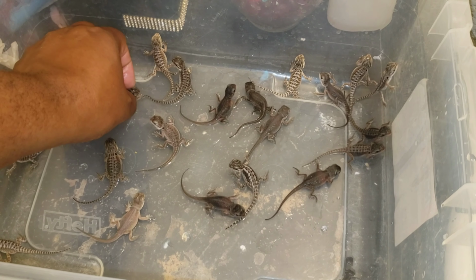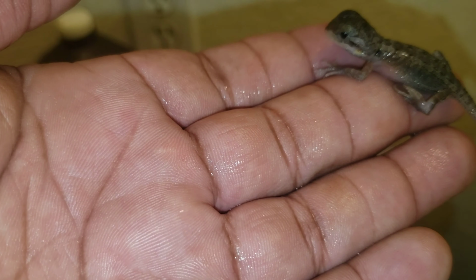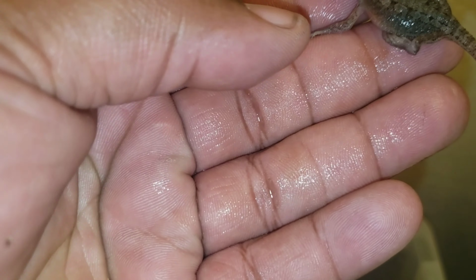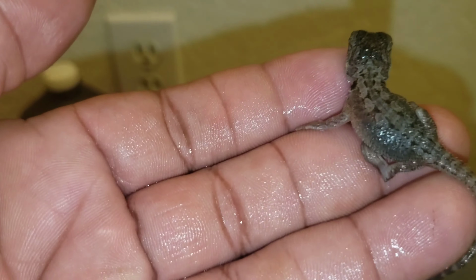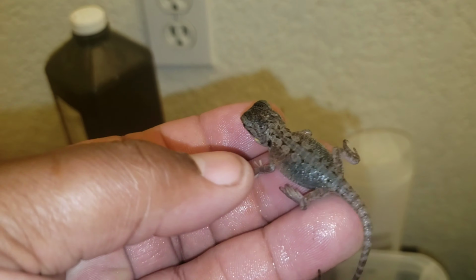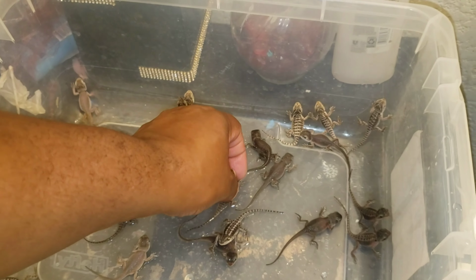But let's go back to this poor guy right here with the messed up leg. This can happen because of changes in the temperature while incubating, or it can happen because something is wrapped around it when it's developing inside of the egg. If you do bad pairings, you'll see a lot of this, like kinks in the tail, all the toes messed up, if you breed too close and stuff like that.